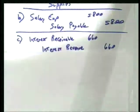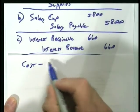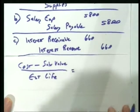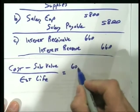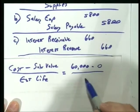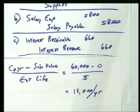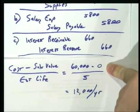how are we going to figure depreciation? Well, depreciation is cost minus the salvage value over the estimated life, correct? And in this case, that equals, what's the cost of it? 60,000. What's the salvage or residual value? Divided by 5. What's that come out to? 12,000 per year. Okay? And I will tell you, in real life, most of the time people use a 0 salvage value. So they fully depreciate it. Okay?